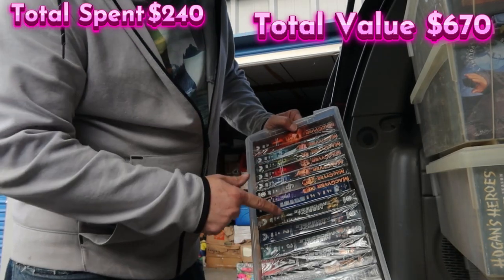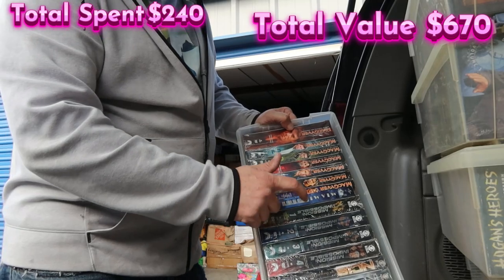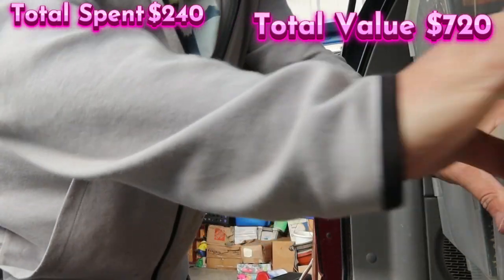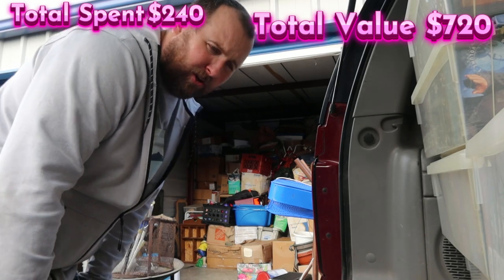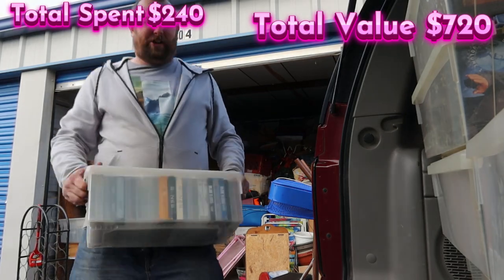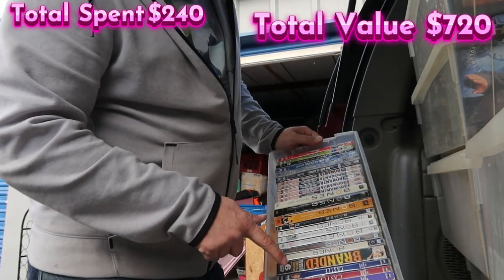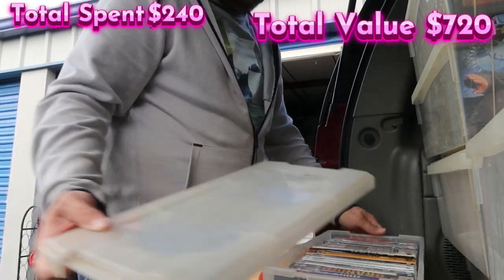MacGyver, new. Mission Impossible, new. NCIS, new. They're all new, but this one, Miami Vice. I think Miami Vice is worth quite a bit of money. I'd have to look it up and double check, though. Hopefully there's more of those. There's more than I thought. Bonanza, Blue Bloods, Bones, Castle, half of them are new.